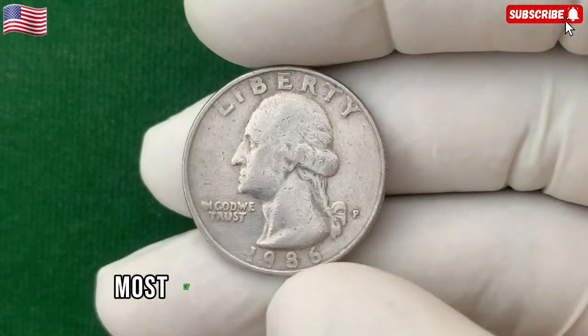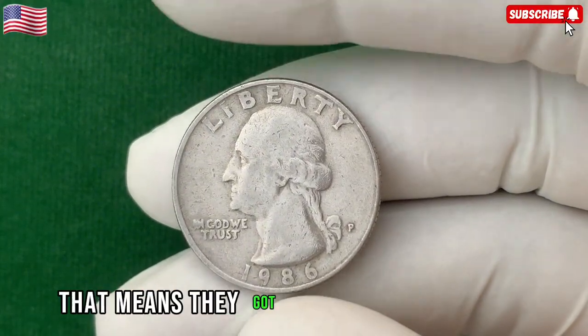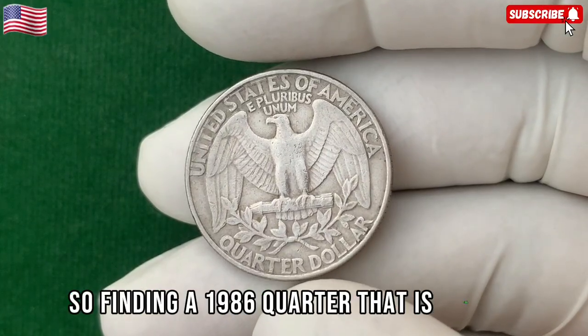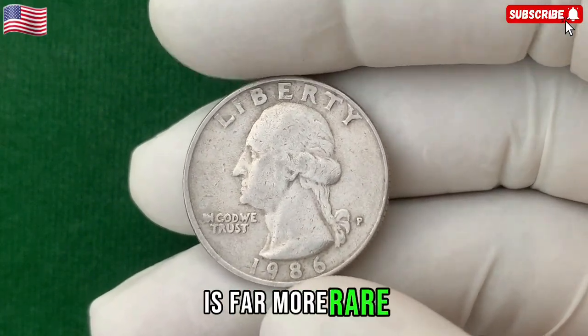You see, most of the 1986 quarters were circulated and used in everyday transactions. That means they got scratched, worn down, or even damaged. So finding a 1986 quarter that is still in pristine condition, shiny, perfectly struck, and untouched by time, is far more rare than you might think.